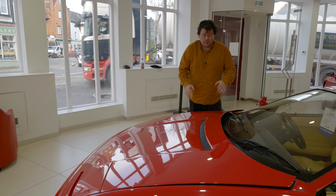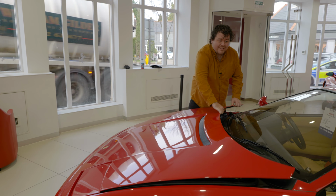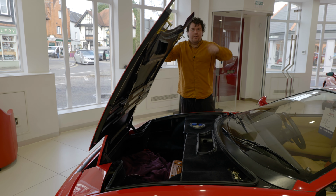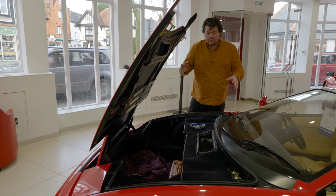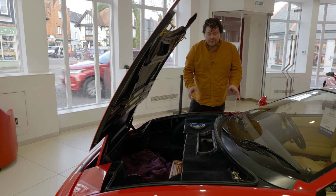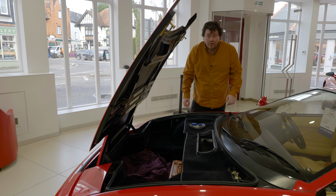Storage on these cars is often not as bad as you might think either. In fact, most of them have got quite a bit of space up front. A lot of the old cars will be hinged this direction, so just be gentle when you're opening it and do not try and open it from that end, but it should be fairly obvious how it works. And as you can see, there is a lot of room in here.